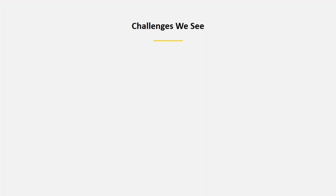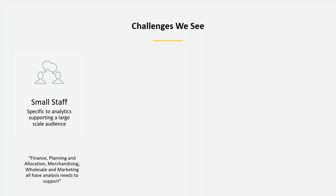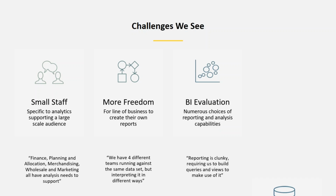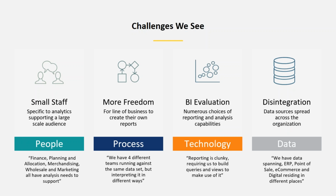Fundamentally, what we have found works best is a stair-step approach to customer analytics, and this is in large part rooted in the fact that the challenges we see within every organization deal with 4 key areas of people, process, technology, and data. From a people perspective, so many companies are struggling with the fact that they've got 1 or 2 or maybe 3 people that are tasked for all things analytics or business intelligence or data warehousing.